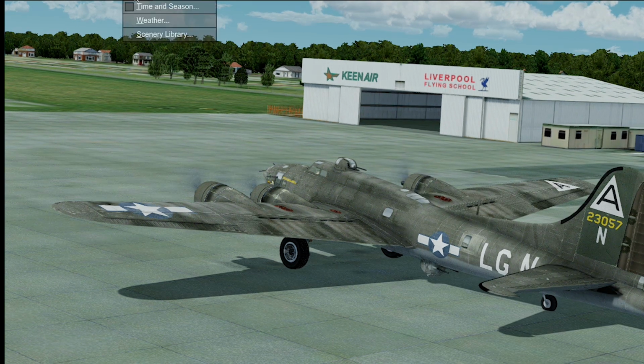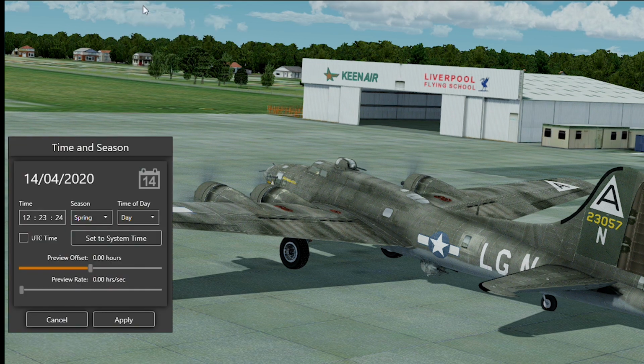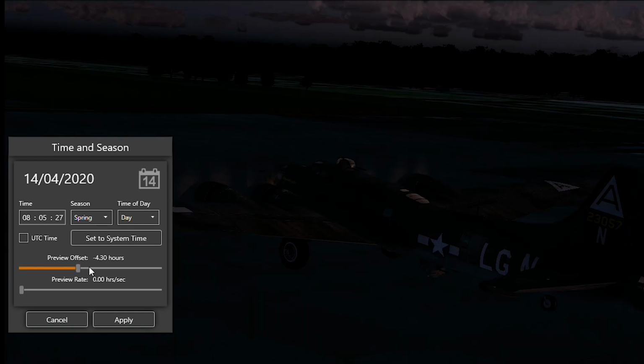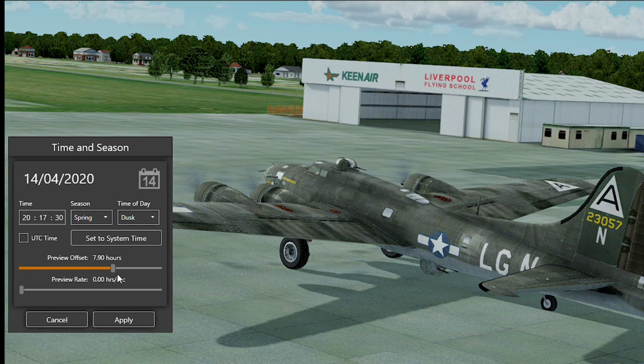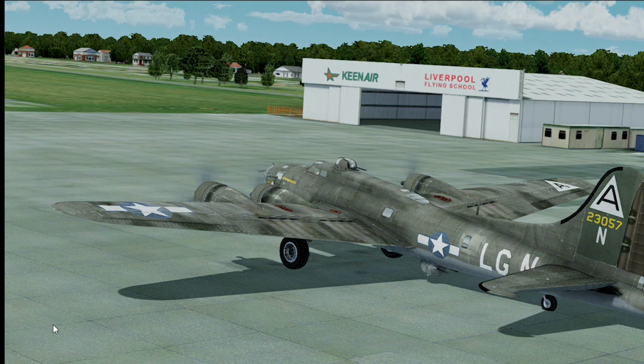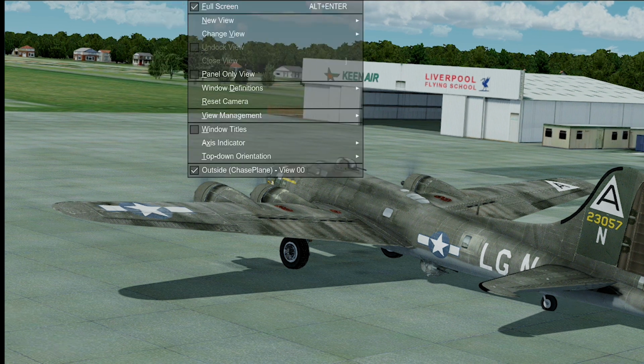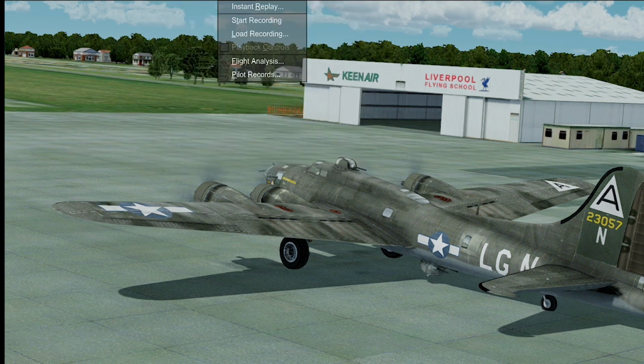Now, if we go to the world menu, of course, time and season has changed a little bit, so we can faff around with that a little bit if we want to, and change the preview rate. So slight changes to it, and it tends to load a little bit quicker, so I do think that's pretty cool. On the options menu, we've had a look at all that, so simulation rate and positioning and all that kind of stuff, and graphics and add-ons is all the same. The view menu is pretty much the same. The analysis stuff's the same for instant replays and what have you.